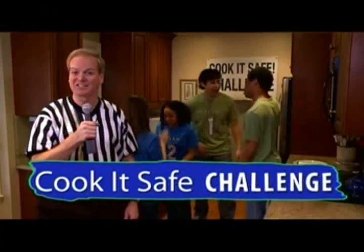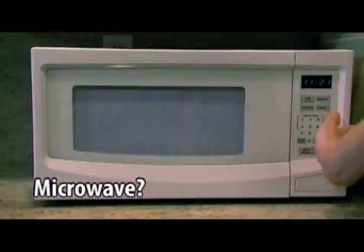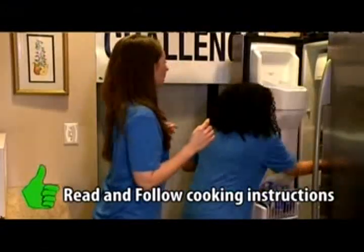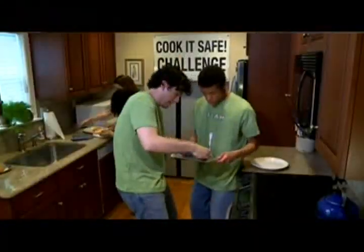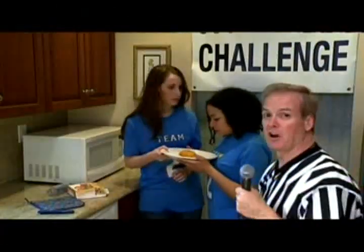Welcome to Cook It Safe Challenge, where teams compete to make the right decision about safe food preparation. Our challenge in this round, oven or microwave. To win, teams must use the proper steps for safe meal preparation, read and follow package cooking instructions, and know when to use the conventional oven or the microwave. You're on the clock, so make your decisions quickly, but be warned, make the wrong choice and your meal will be unsafe. Sorry, Team 2, an unwise choice.